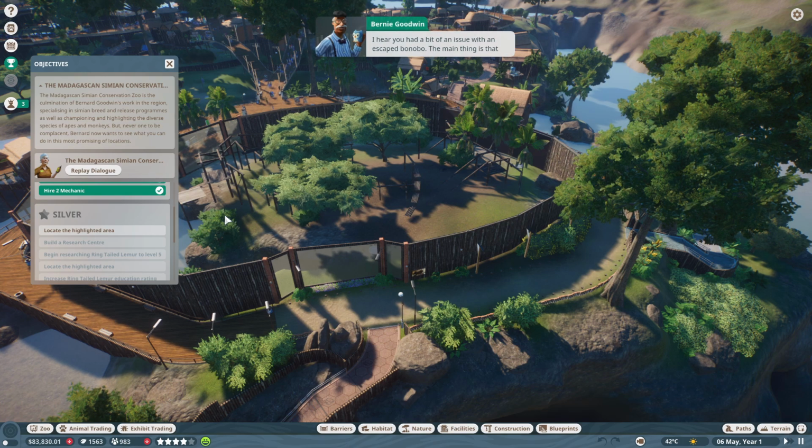Oh, I hear you had a bit of an issue with an escaped bonobo. The main thing is that you dealt with it swiftly, and more importantly, without the animals stealing someone's clothes, putting them on, and then walking out of the front gate.